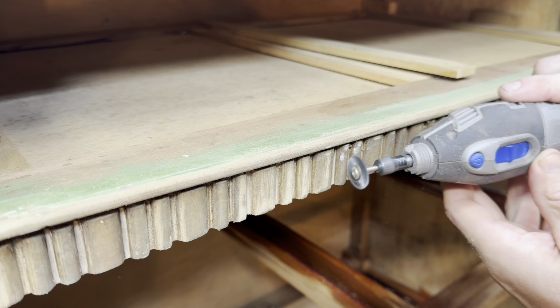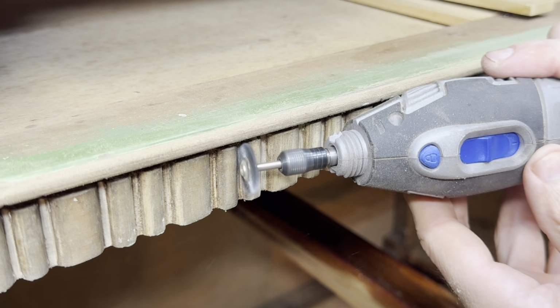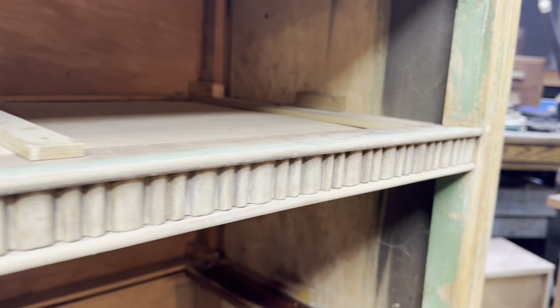I removed the bottom trim of this cross section, which made it easier to sand the fluted piece. Since this is solid wood, I was able to use the Dremel tool to expedite the process.